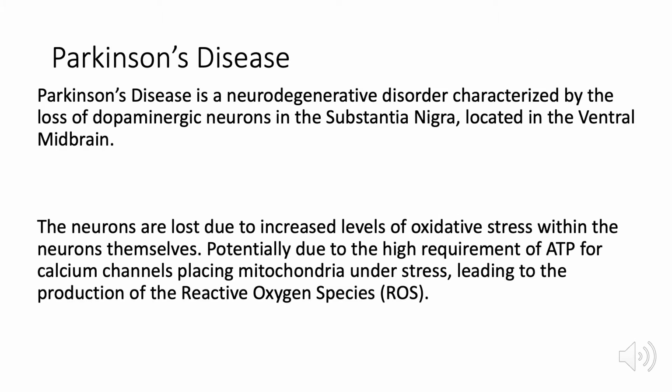Parkinson's disease is a neurodegenerative disorder, meaning that there is a progressive destruction in the neuronal tissue in the brain and the central nervous system. Currently, there is no cure. Parkinson's disease in particular takes hold in the substantia nigra, which is located in the ventral midbrain. The substantia nigra has important functions in motor control and learning. It acts upon these functions via dopamine, a neurotransmitter.